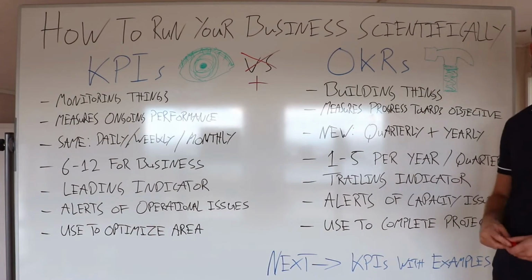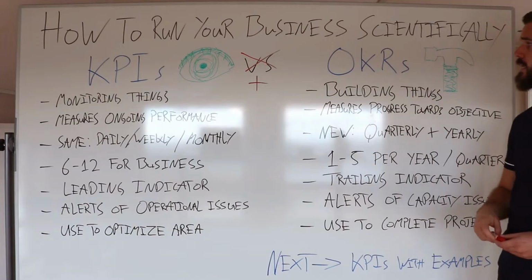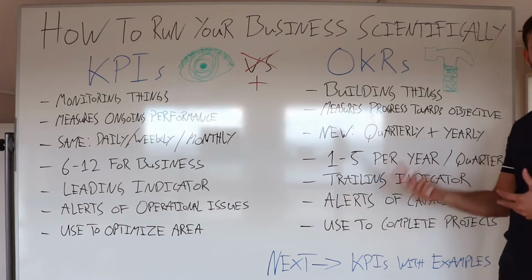Both are important to understand, because over time, what this process helps you to do, the OKRs, is really get aligned and in tune with the business, and you understand what you can actually do and what you can't do and where you might have to improve in things.